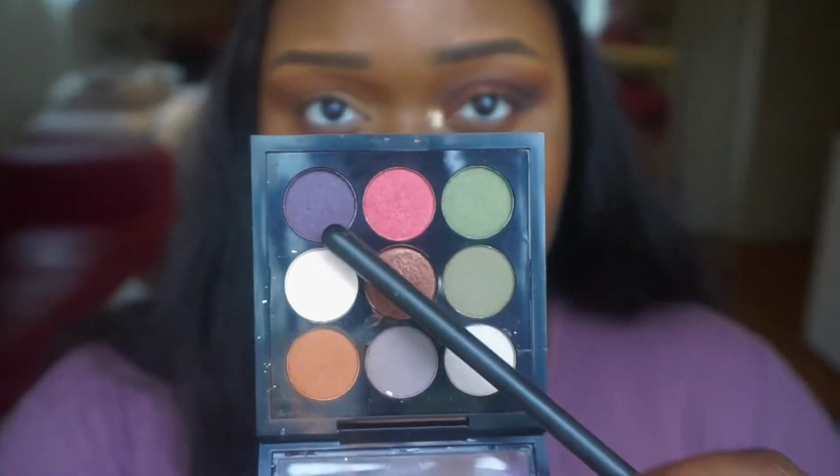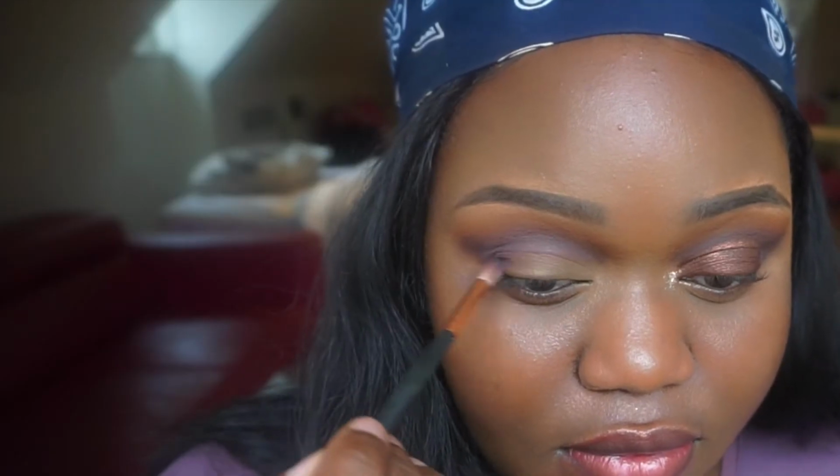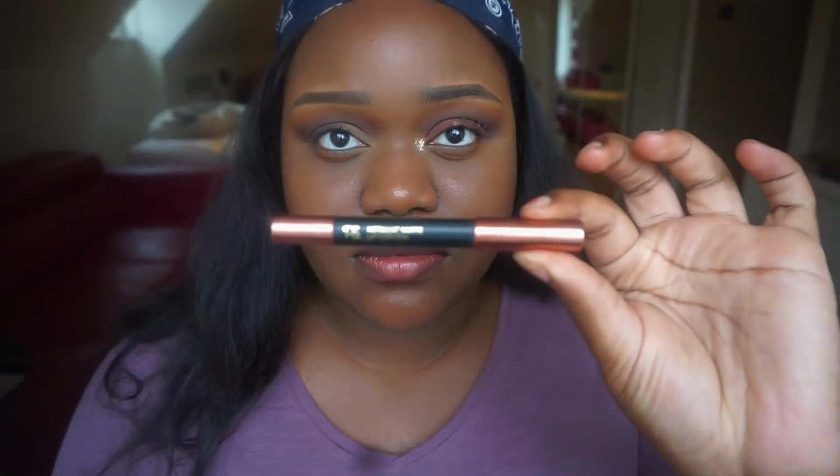Okay, let's pause. Pigmentation, what's that? There's no pigmentation whatsoever. Like, what's that? Got it! Nah, they're joking. They're actually joking. This is a trick. The purple shade is a little bit more pigmented. It's in the color Starcrust.